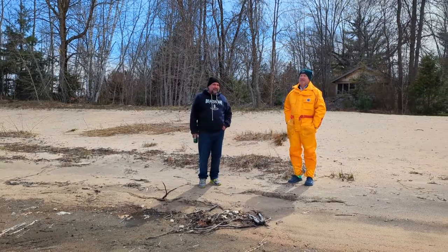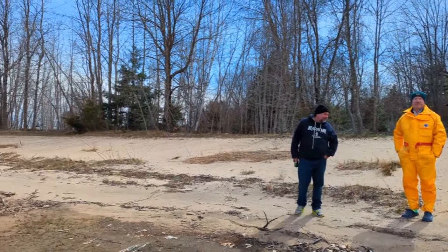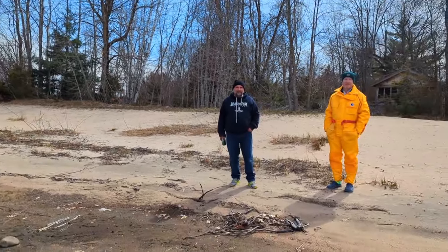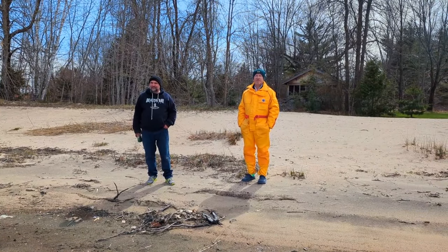Stefan and I still have our survival suits on, even though we're out walking around. Yeah, it was cool when we were sitting on the boat though.